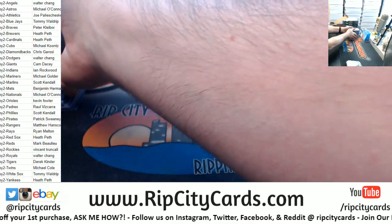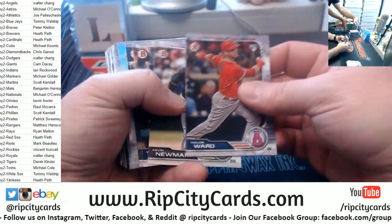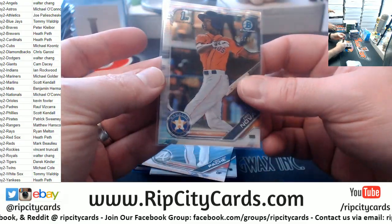We are going to have to find Walter and ask him what his lucky numbers are, and then everybody go to their individual state and play the lotto. That's a Nova to $4.99 refractor.